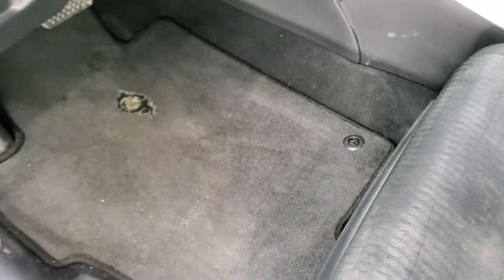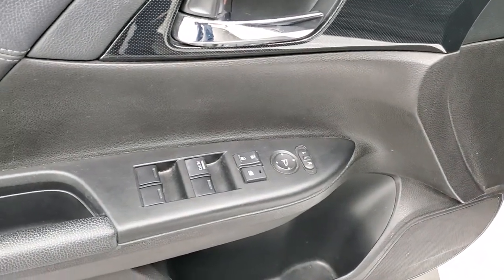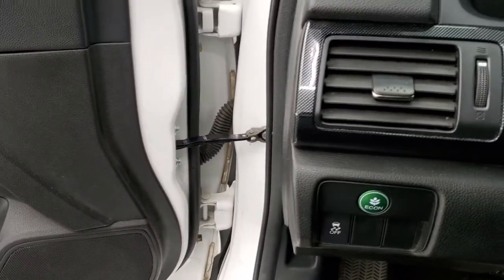Does have a little bit of a wear hole there, but you know, it's got 160 some thousand miles on it. Power windows, power locks, power mirrors. You get the carbon fiber door trim, and that goes all the way up onto the dash. You also have stability control on this car.